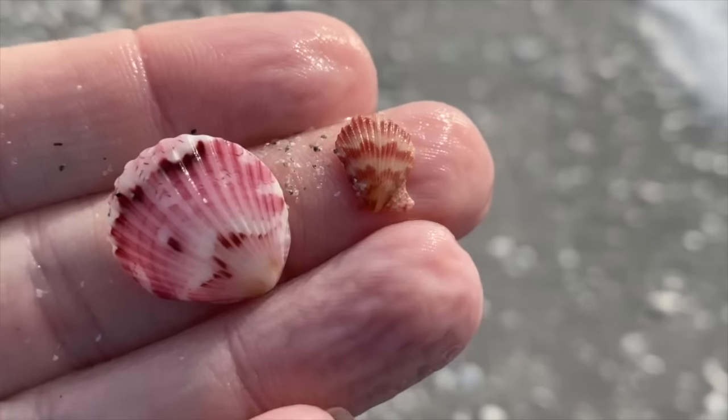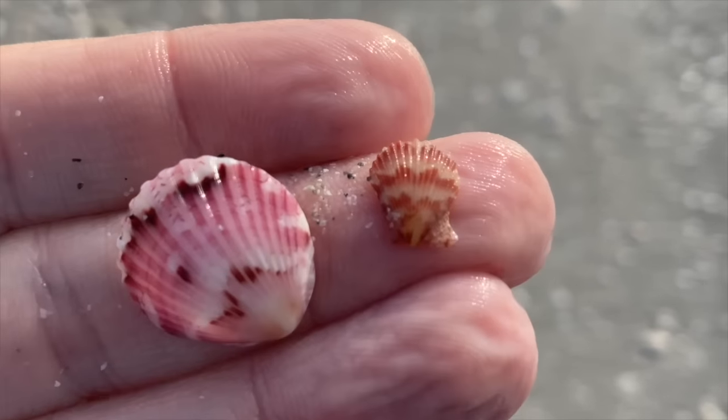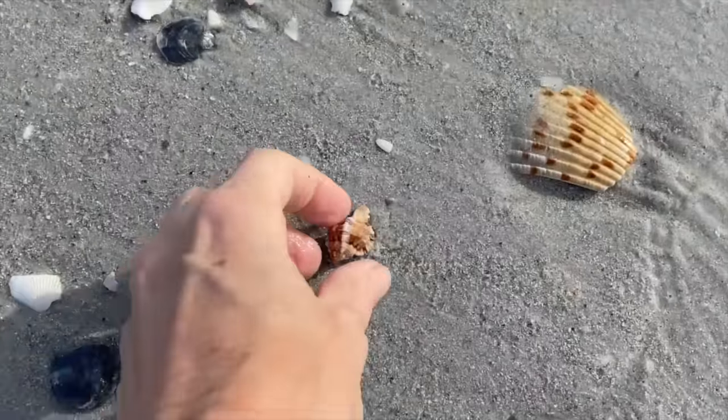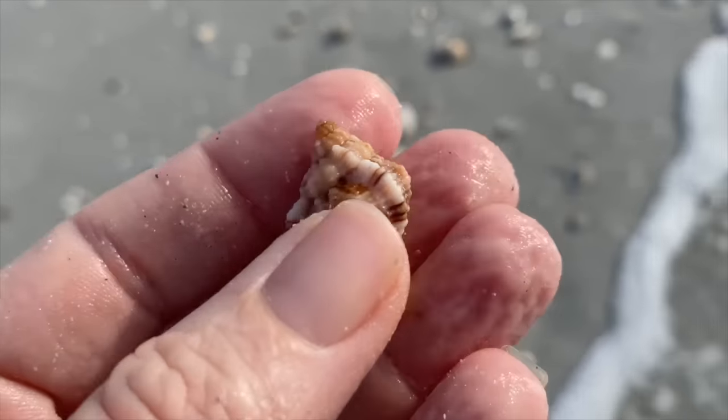So these are, there's a calico scallop on the left. Maybe a rough scallop on the right. Kind of looks like a little baby heart. So scallops are one of the fun things. I do encourage you to go to Sanibel if you really like scallops. I happen to think that Sanibel has some pretty good ones.